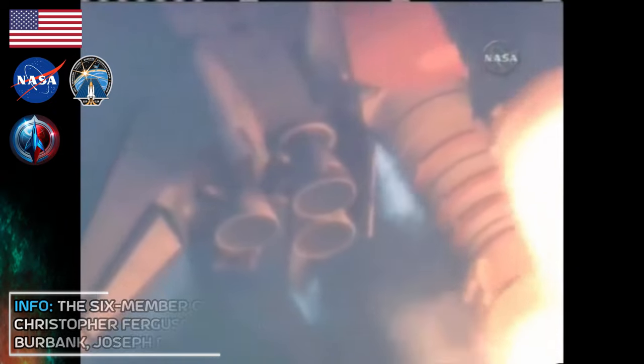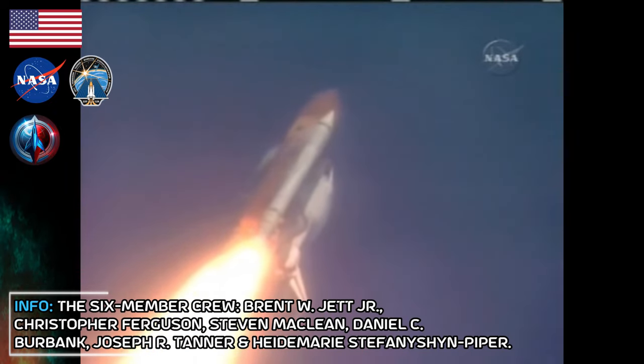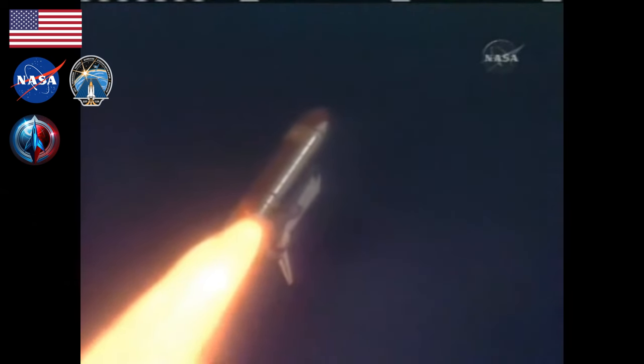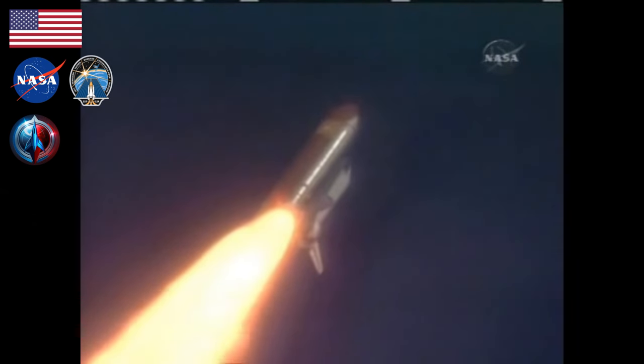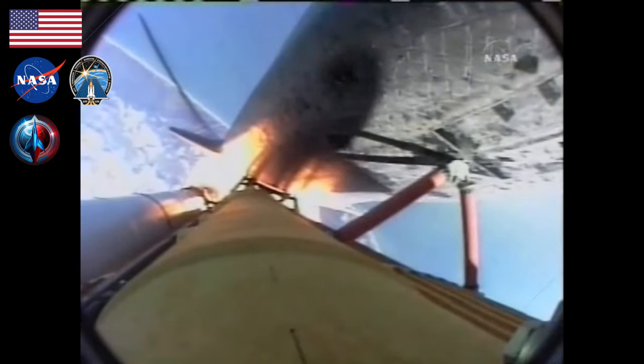Atlantis already 2 miles downrange from the Kennedy Space Center at an altitude of 2.8 statute miles. Engines now at 72%, beginning to throttle back up as the vehicle passes through the area of maximum dynamic pressure.